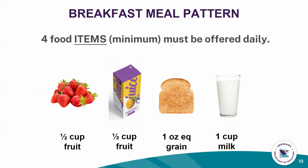At breakfast, in addition to the food component requirements, there are also food item requirements. Not only must each of these three components be offered, but four food items must also be offered when utilizing offer versus serve. It is up to the person who plans the menu to determine how the food items will be offered. In this example, we have a half a cup of strawberries and a half a cup of juice to meet the 1 cup fruit component. These are each counted as an item, so we have 2 items in the fruit component. We have a 1 ounce slice of toast and 1 cup of milk. These are the other two food items. Therefore, we have 4 food items from 3 components.